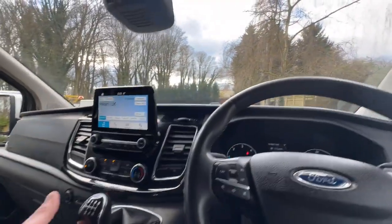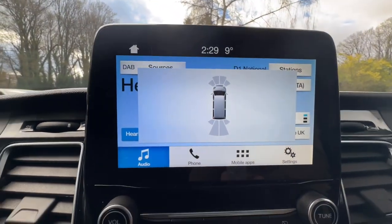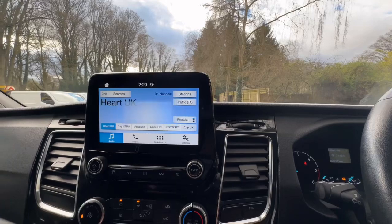He came really close then. Well, so yeah, parking sensors. As you can see, they're firing properly. There's no misfire on any of them. They're all working spot on.